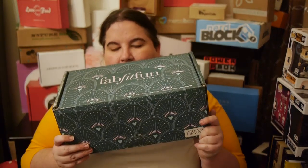And Fab Fit Fun box is a quarterly subscription service that sends you all things that are on trend. And so you can have anything from books to jewelry to fitness things to anything. So it's really cool. And this, like I said, is just quarterly and similar to Pop Sugar Must Have, which I stopped getting. And that's just once a month. That's once a month Pop Sugar, and this is quarterly. So that's the big difference.